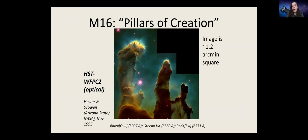So this is actually a Hubble image of M16, the Eagle Nebula. It's the talons of the eagle that you see here. And this is the most popular image taken by the Hubble Space Telescope. It's the most commonly downloaded one from their website. It's called the Pillars of Creation, because what's going on is you've got some bright young stars up above pushing around the gas and dust and probably prompting at least some star formation in these talons.